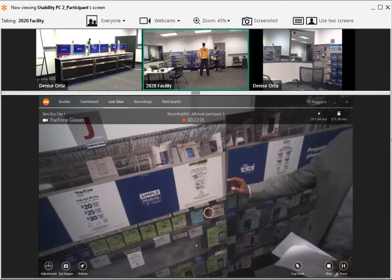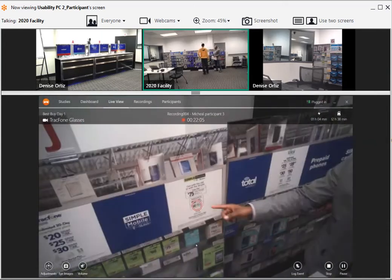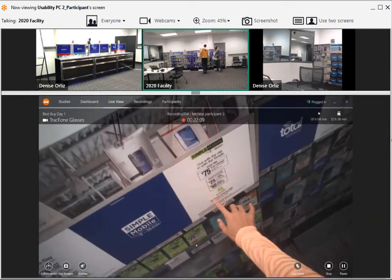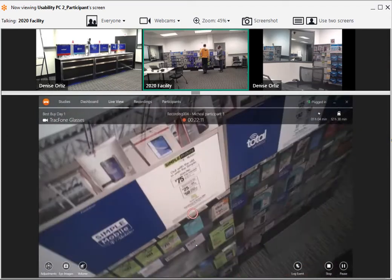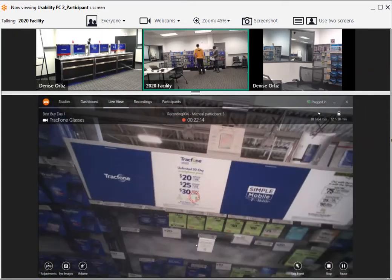Okay. Simple Mobile is in the running because you're familiar with the brand, and then you also see the $50. And this looks pretty good. I would probably inquire on this. Second month of service free. That looks like something I'm interested in. Okay. Let's go ahead and continue down the line.